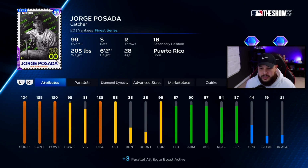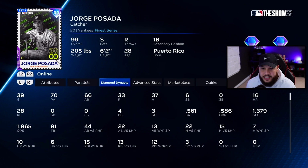P5 will get you to diamond defender. I do have him parallel 3, as you can see, because what I do with this card is unreal. And I'm going to take into consideration that a lot of it is going to be the swing.